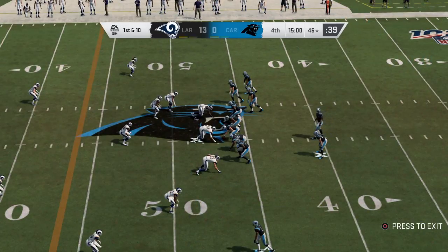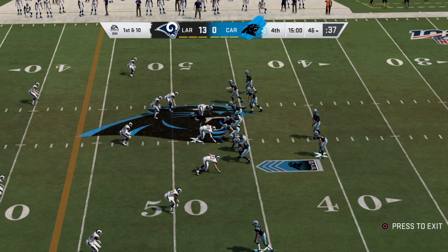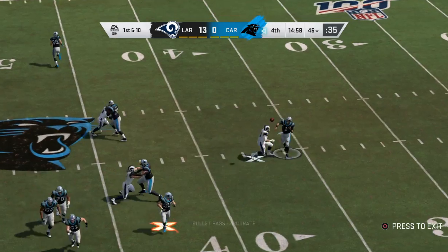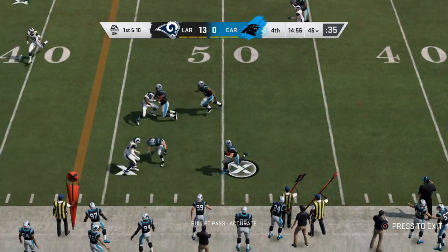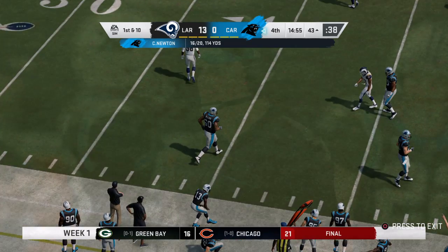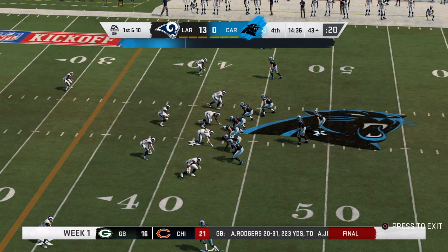Ready? Get ready? 58, come on. Rabbit. On 1st down, it's Newton. They'll set up the screen to McCaffrey. Give him 10 there. Good enough for a Panther first down.